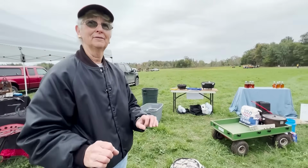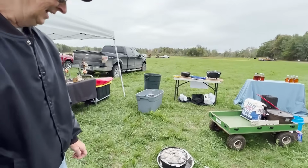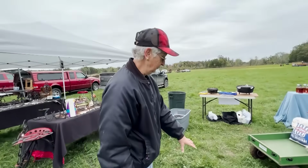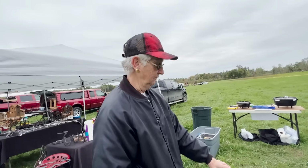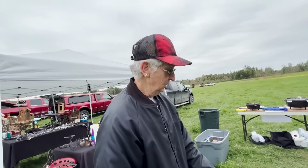Yep. Nice. It cooks right. How many coals do you put on top? Do you count them? Yes, you do. If you want 350 degrees, this is a 12-inch container. You put 16 on the top and 6 or 8 underneath. If you want a different temperature, then you put on more on top. Works so good.